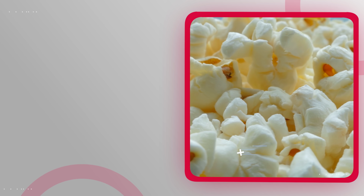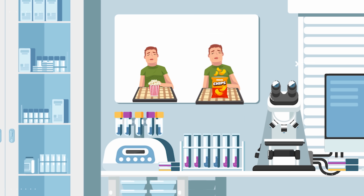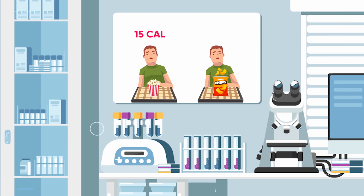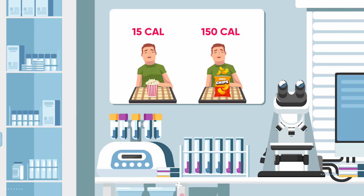1 cup of salted popcorn just has 31 calories, and it's proven to fill your stomach more than other crunchy snacks. There's even a study that found that people felt as full from eating 15 calories of popcorn as they did when they consumed 150 calories of potato chips.